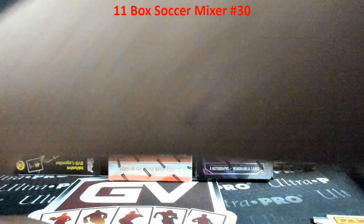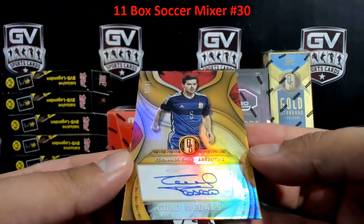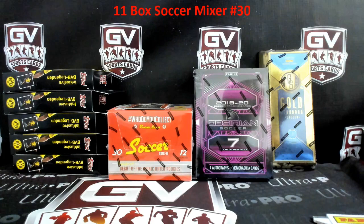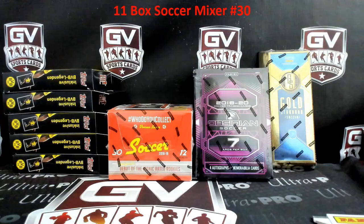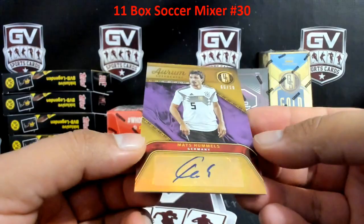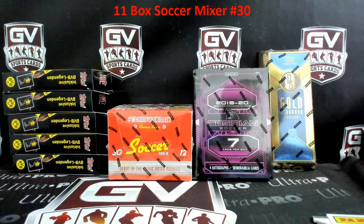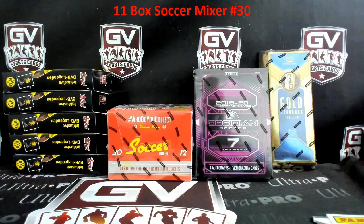Next up, we got number to 29, Fernando Gago for Argentina. 19, is it 19? Yep, 19 of 29. That is going to Jesus. This one here, how about number to 19, Mats Hummels for Germany. This one there, 5 of 19. That is going to Chris. Germany, Hummels.